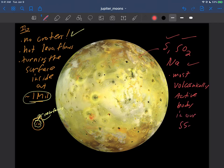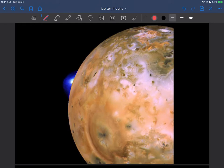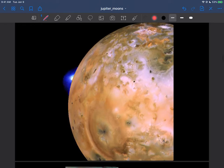You just won't find anything else that has more volcanoes, something like between 300 and 400 volcanoes. It's pretty unbelievable, just totally volcanically active, which we'll have to talk about. So as we go on, just keep that in mind: no craters, hot lava flow, all these volcanoes. They're so active that it apparently isn't even that hard to capture volcanic eruptions going on. Look at how high this particular plume is. It might be something like 100 miles high.